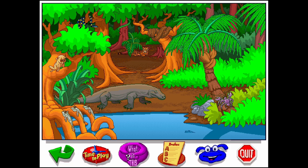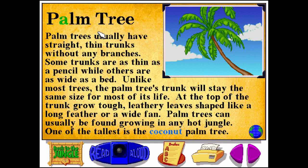Palm tree. P-A-L-M-T-R-E-E. Palm trees usually have straight, thin trunks without any branches. Some trunks are as thin as a pencil, while others are as wide as a bed.